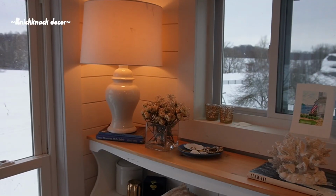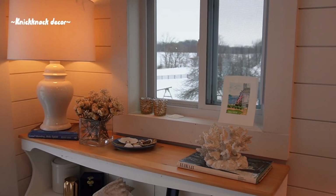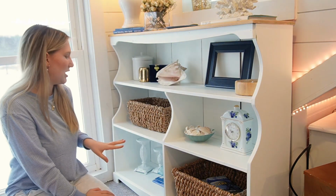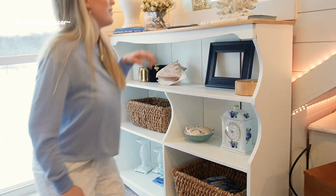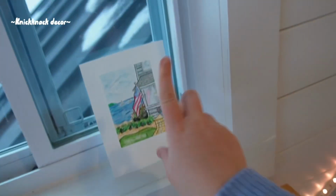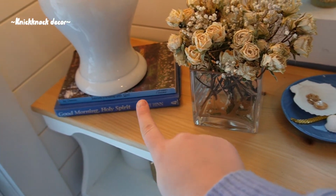So this lamp, you can't really see it, but it's also thrifted. I'll give you guys an overview. The lamp's thrifted. These are little knickknacks from my house. Thrifted, thrifted, thrifted, thrifted. And then things that my mom gave me. And then some of the stuff up here is also thrifted. This little thing was thrifted. This was from my grandpa. Thrifted. I painted this. These are little knickknacks that my mom gave me. These books are also thrifted.